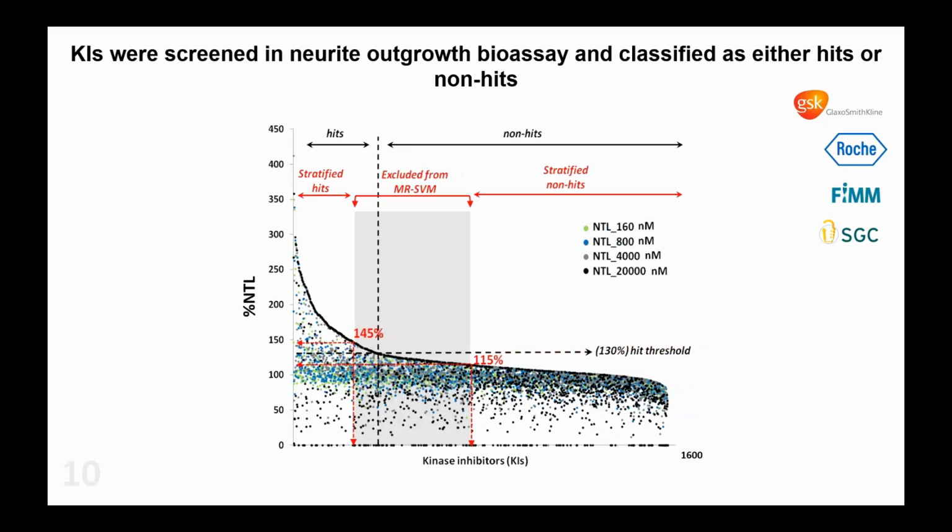The next step was to select the compounds that would be most informative for the target deconvolution exercise. Here we employed a technique called stratification. Basically, if you have 2 sets of elements that are continuous and you want to understand the features that make these sets different, you remove the elements that are at the interface so that you accentuate the feature differences between the sets. In this particular case, we removed compounds whose neurite outgrowth effect hovered within 1 standard deviation plus or minus from the hit selection cutoff. And now we ended up with 2 sets of stratified compounds, the stratified hits and the stratified non-hits.